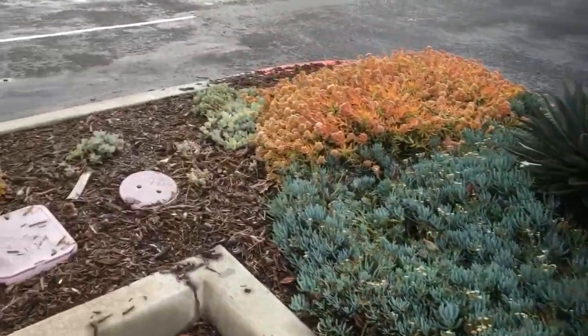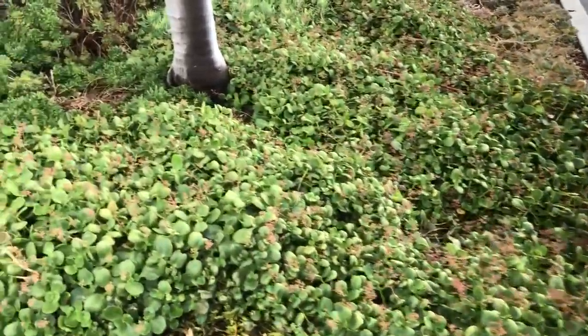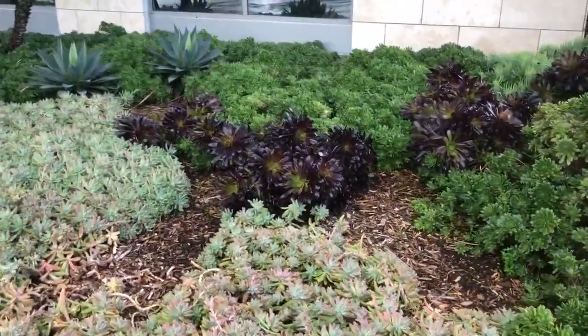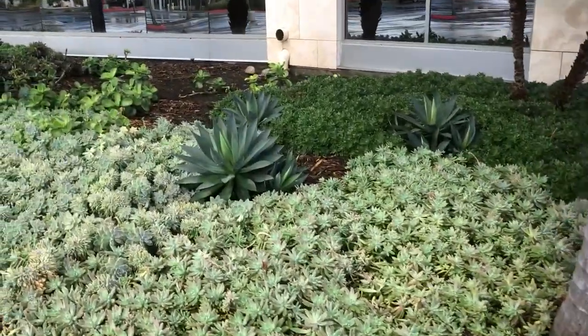I think they've changed it because they've suddenly realized people are like, I don't know if I want a guy showing up in a truck and dumping a bunch of chemicals on my lawn where my little baby children play. Yeah, so lawns are lame.